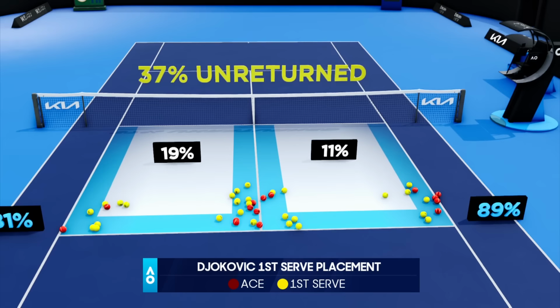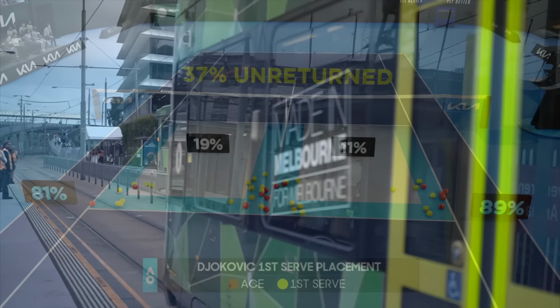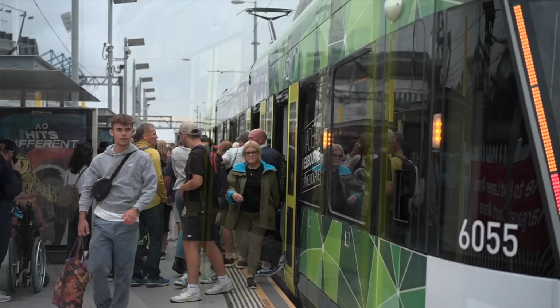Let's just have a look at that first serve placement. Gee, he hits the close to the lines. Yeah, that blue zone is 2 feet from the line. Those are Federer-esque numbers and then some. 89% on the juice side is geometric perfection.